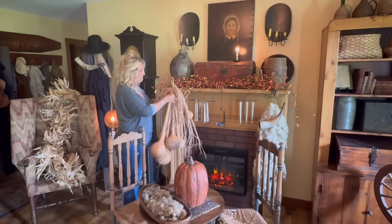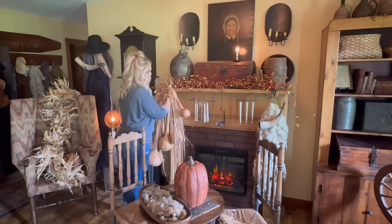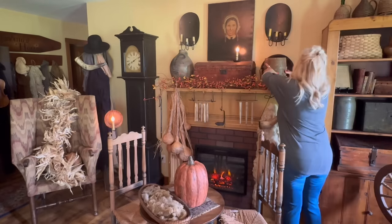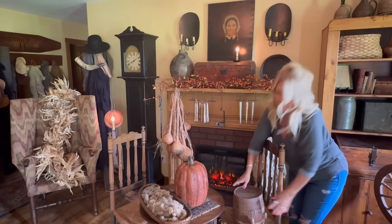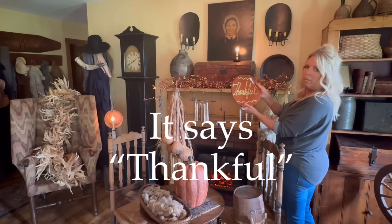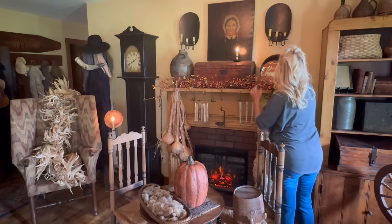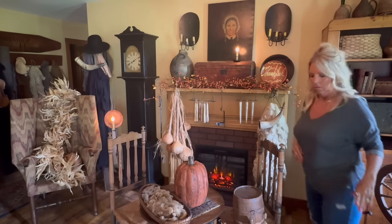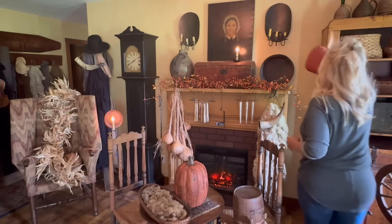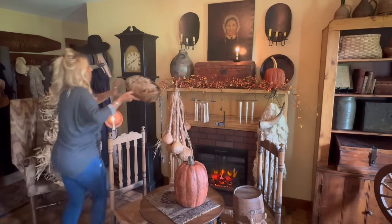Got some gourds that I usually hang up here every year. Let's see what this looks like. I may put one of my redware pieces up here. This is a piece I bought at a shop in Franklin, Kentucky called Small Town Primitives. I bought it a couple years ago and I love it. See how that looks. And I don't think I like that there. You guys, I'm picky. A smaller pumpkin would look better. That looks a little better, I think. And maybe we just put back what we started with.